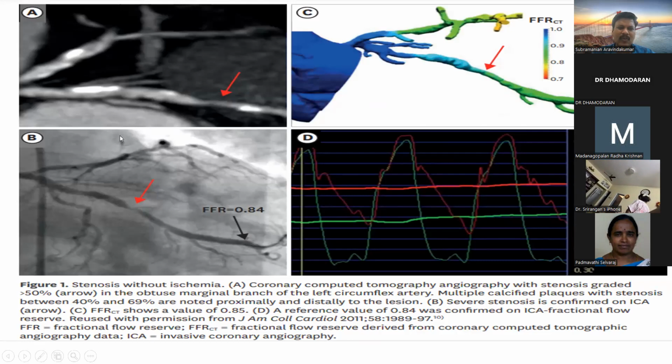cardiologists will have little role, because your CT scan, it has already started coming experimentally. The CT scan, CT angiogram with an FFR, is combining anatomy and physiology. It will give the lesion and also the significance of the lesion. So I expect 5 to 10 years from now, this will happen in Trichy as well.